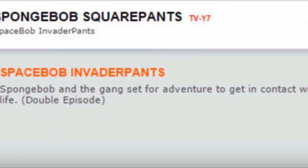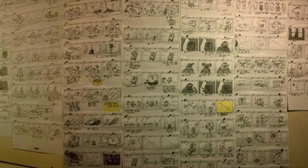Vincent Walker, the storyboard artist, stated that they didn't make it past storyboard. We didn't feel like they were worthy of your attention.